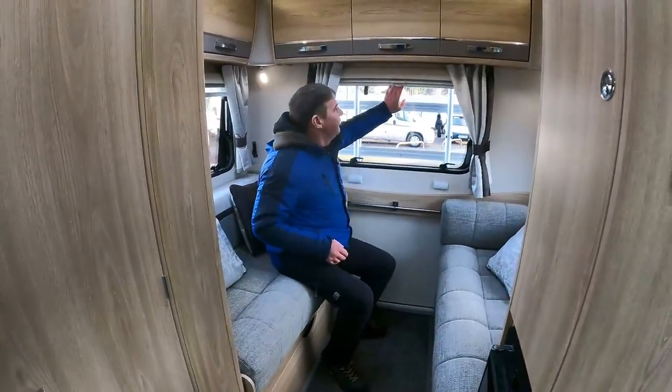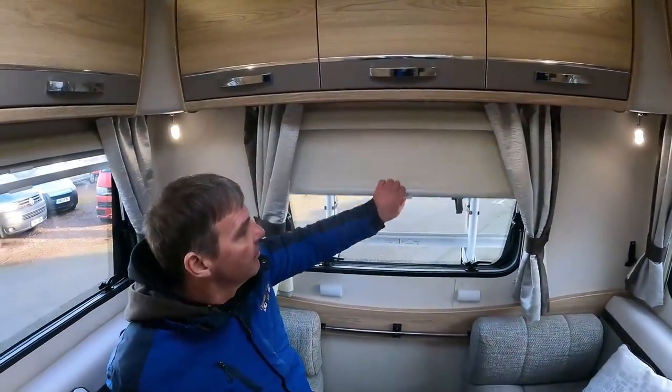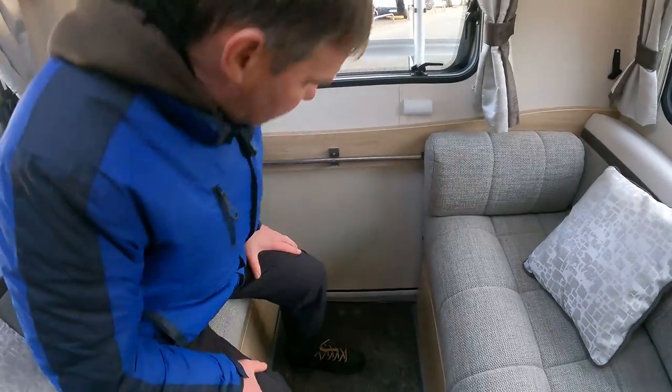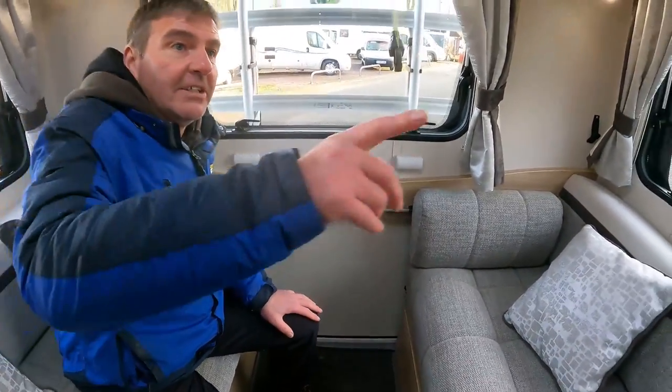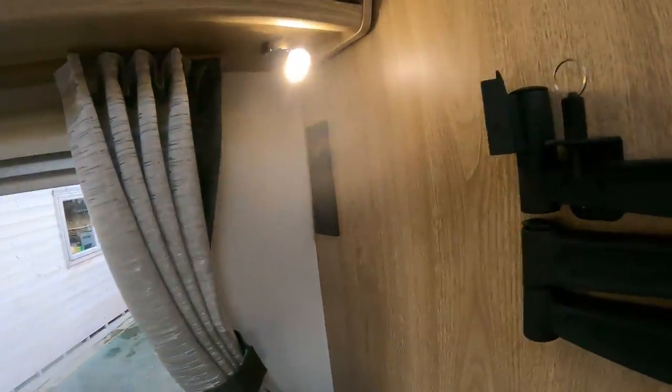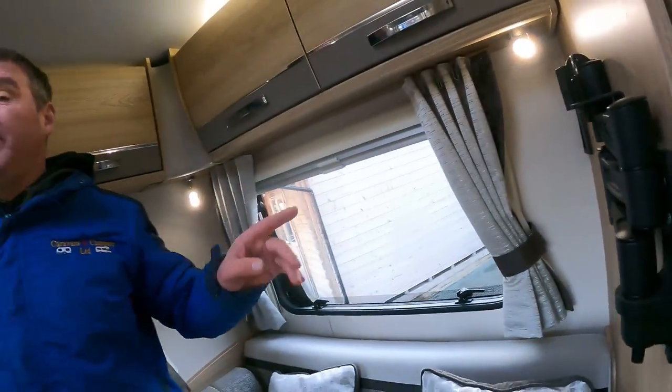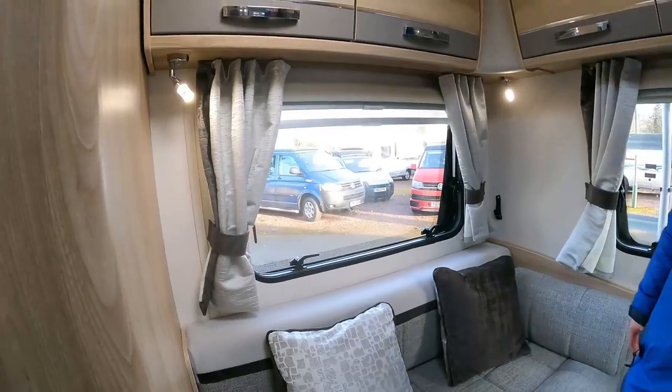So we'll look at the back, what have we got? Fly screen, blinds, and then your standard openers. You've got a rail for the table, which I will show you in a minute. Just over there, we've got a couple of points. And then we also have the TV aerial, TV bracket and TV aerial.